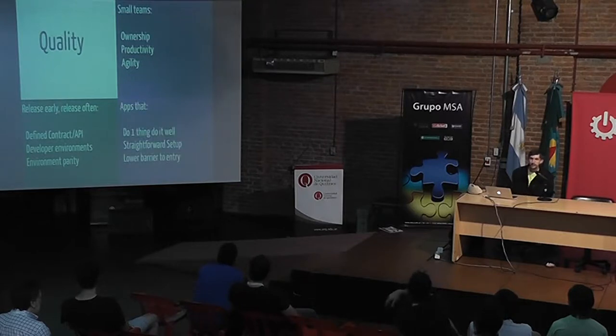Apps that do one thing and do it really well, that's a very Heroku thing. I love to see more people doing it, but some people do like bigger applications, and it's not the end of the world, but I think you're going to move slower. But I would say a straightforward setup on any application and a lower barrier to deploy is going to let you deploy faster.